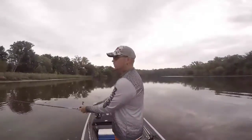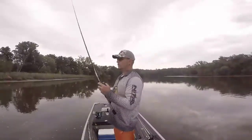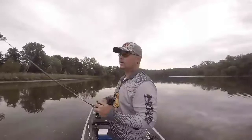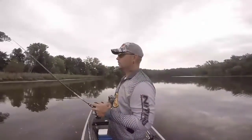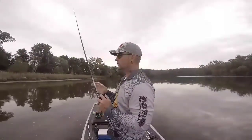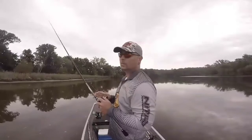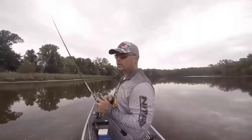A lot of times in these little areas, you're cruising along this time of year, and like I said, you're going kind of fast. You're trying to cover a lot of water because you're trying to focus mainly on the aggressive fish. So when you finally catch one, if you're able to slow down and start picking that spot apart, a lot of times there'll be more than one fish there. And they'll be willing to bite. You just gotta give them what they want.